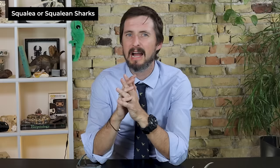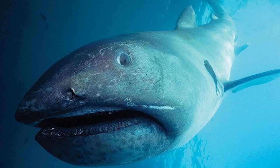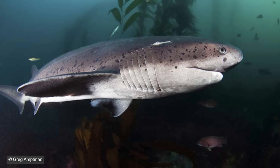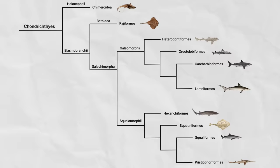There are some weird Galeon sharks, don't get me wrong, but the Squalomorphii, also known as the Squalea or Squalean sharks, I think because their livers are high in squalene, they really take the cake. Goblin sharks, hammerheads, and megamouth sharks are pretty weird, don't get me wrong, but Squalean sharks can be quickly identified by their lack of the anal fin. Though the loss of the anal fin seems to have happened a bit later in the evolution of squalean sharks, as the most distantly related order, the Hexanchiformes, have one.